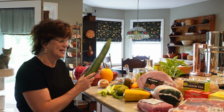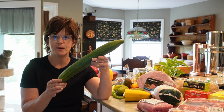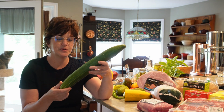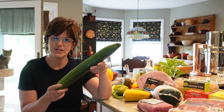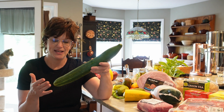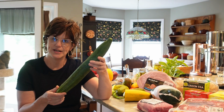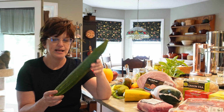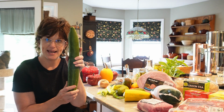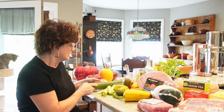Now this is one of my English cucumbers. Sometimes for Mark, I will just slice up cucumbers and put them in oil and vinegar, and that's his side. My mom always used to make it with sour cream and vinegar and salt and pepper. He loves cucumbers, and when I'm keto, I love cucumbers as well. I'll eat that.